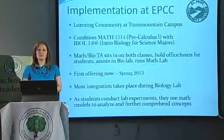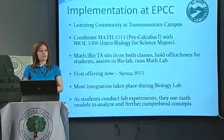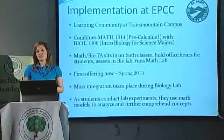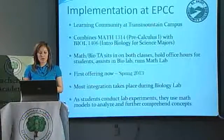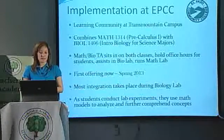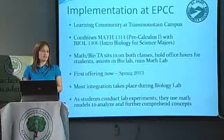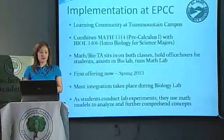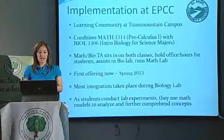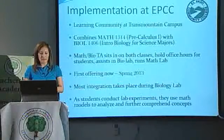So more specifically, what we're doing here at El Paso Community College, I have a learning community set up that I'm teaching right now. It combines Math 1314 pre-calculus with Biology 1406, which is an intro to biology for science majors. We're teaching it as a learning community. We have a TA that sits in both of these classes. So the TA goes to my math class, she goes to the biology class, and she's in the labs that we hold as well. So the students see her all of the time.